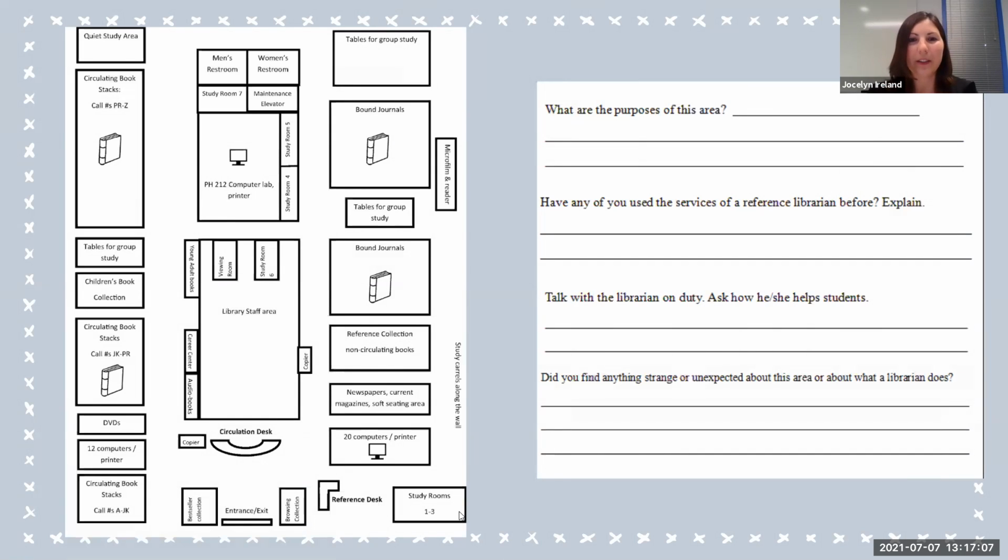On the left-hand side, you'll see a layout blueprint I did of the library. I circled a section, and each group had unique questions to answer about that location. It forced them to investigate the space, investigate its purpose, and what they can find there. But they were also forced to talk to the staff in that area, to get to know who was there and break the ice a little bit. On the right-hand side, these are the questions I used for the group assigned to the reference desk area.